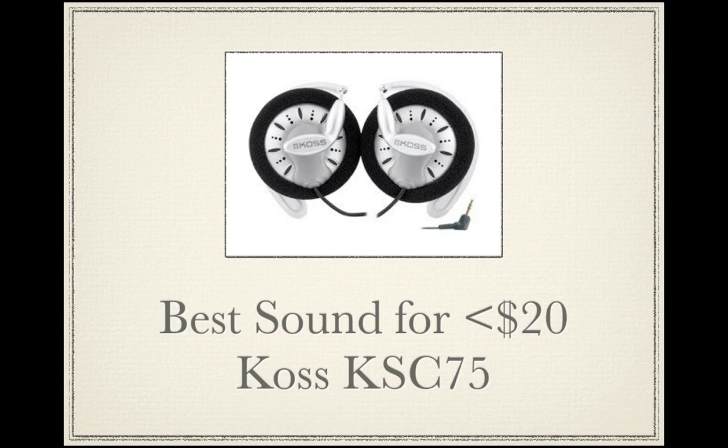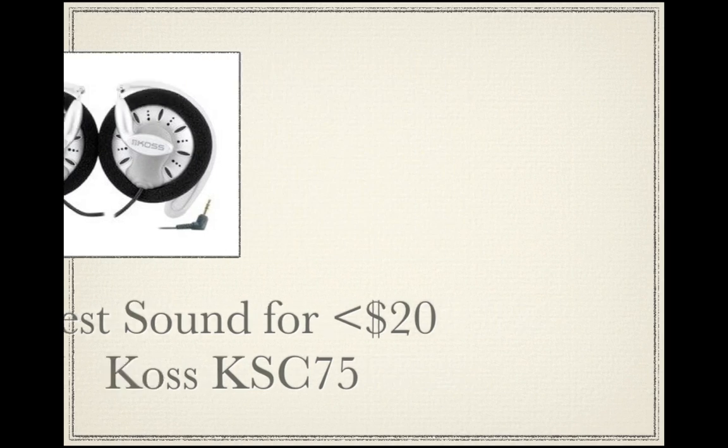But for $20, this seriously is the best sound you can get. I was amazed at how good these sounded. I knew they were going to be pretty good considering they're by Koss, and Koss makes excellent low budget stuff. But I've always thought of these over-ear cups as absolute garbage, and I tried them and was blown away. Now, that's not to say they're amazing. I mean, you're going to spend $40 and get better headphones than these, but for $20, holy crap, I was impressed. So for under $20, this is far and above the best selection you can choose, in my opinion.